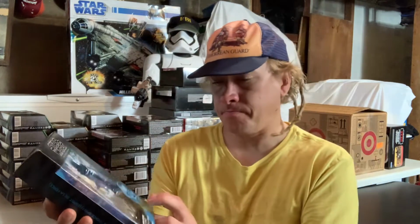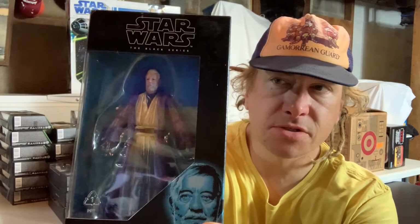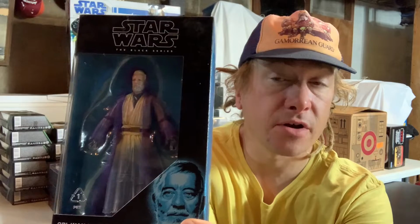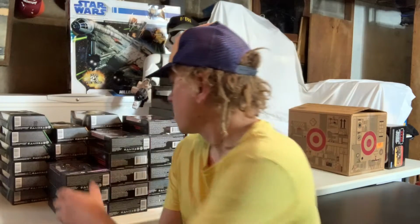Spirit of Obi-Wan. This was, I believe, another Walgreens exclusive. Very cool figure. I really like Alec Guinness. I thought they did a very good job picking Ewan McGregor to play Obi-Wan. You know, and who knew in 1999 when he was cast as the Padawan that he would still be doing it. And I do have the 6-inch Padawan figure, so that is coming up.